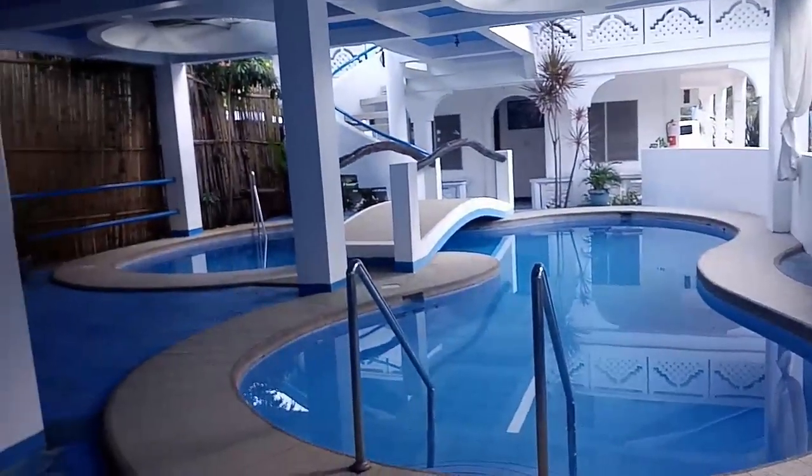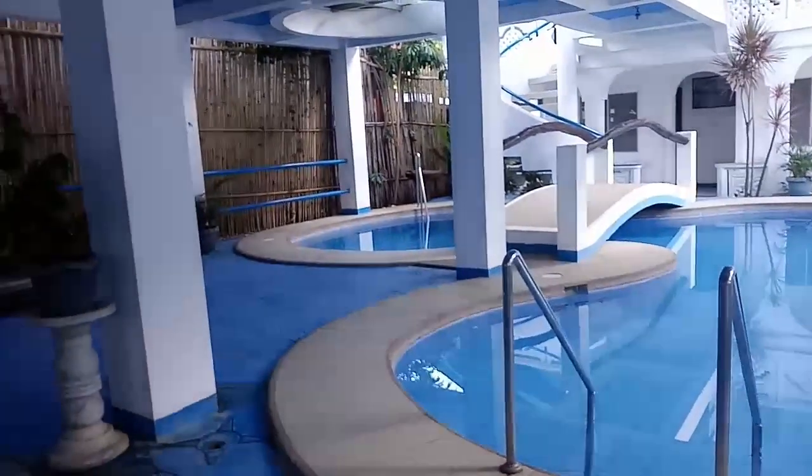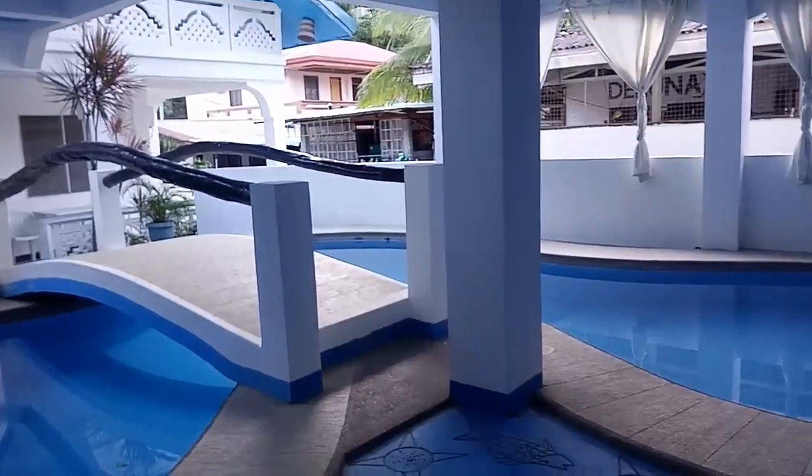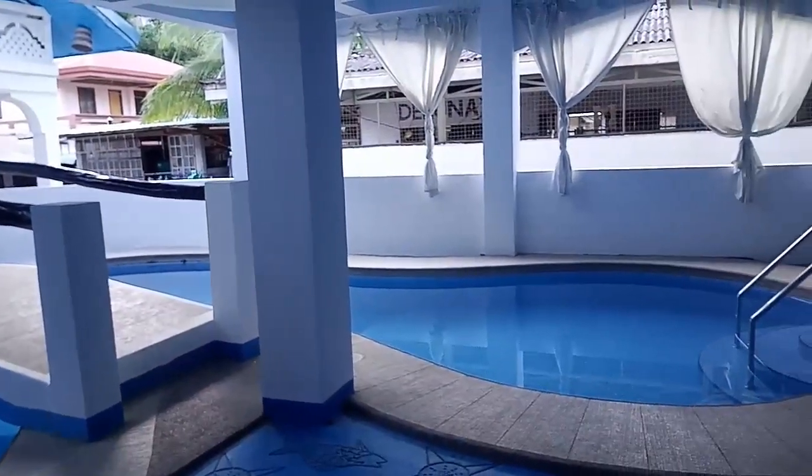Yes, this is third indoor pool. More likely para sa akin, it's kiddie pool. 5 feet yung lalim, tsaka meron ni silang 3 feet. So, safe naman yung mga bata na pwede mag-play dito or mag-swimming.